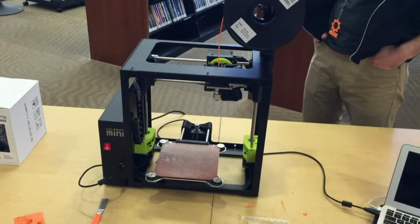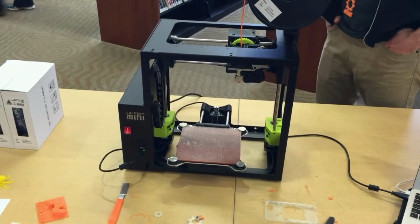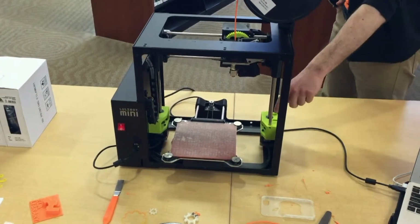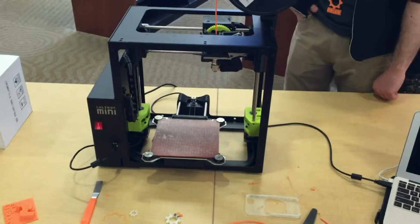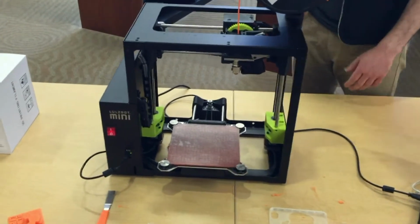Lowspot Mini 3D printer. It is basically an open source machine. They publish the designs, and a lot of these parts are actually 3D printed, so we can print replacements if something's breaking down. It's very high quality. We've been really pleased with it. Awesome customer service from this company.